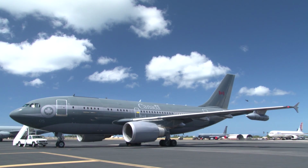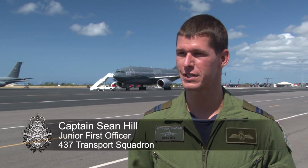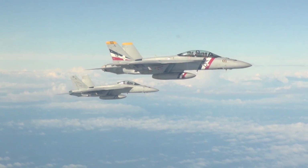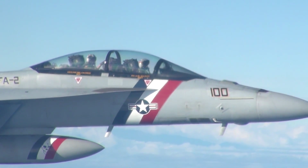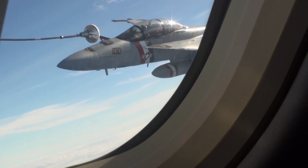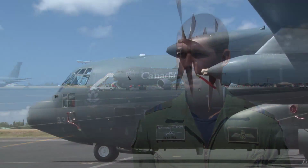The CC-150 Polaris aircraft behind me is used as strategic airlift for the Canadian Forces. It's VIP transport, moving troops and humanitarian aid around the world, as well as an air-to-air refueling asset. So we provide support to the pointy end of our fighter force, as well as foreign receivers here in RIMPAC, to offload thousands of pounds of gas to them to extend their fight. So we're considered a force multiplier. We allow them more on-station time by basically being an airborne gas station, if you will, for the fighters.